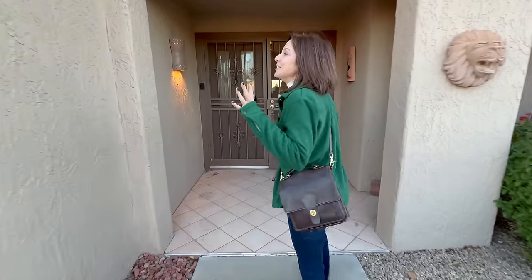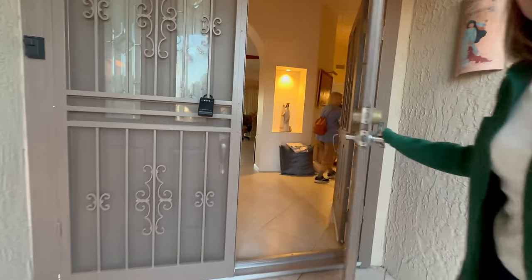Anytime there's a sale on Thursday, I go into it very excited. It always feels like a bonus. It's going to be a good day.